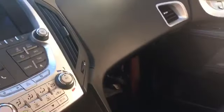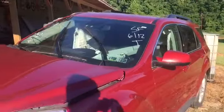This is a 2014 all-wheel drive 4-cylinder LT. Pretty nice vehicle. Pretty clean. It's actually exceptionally clean inside.